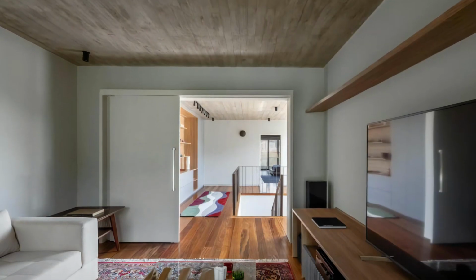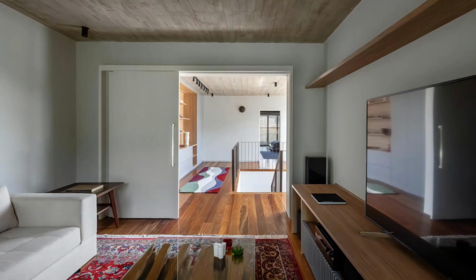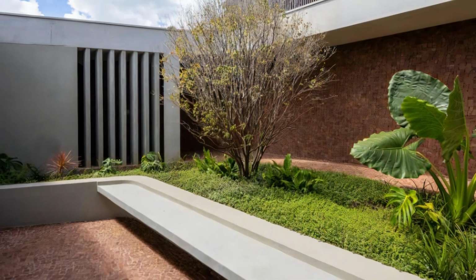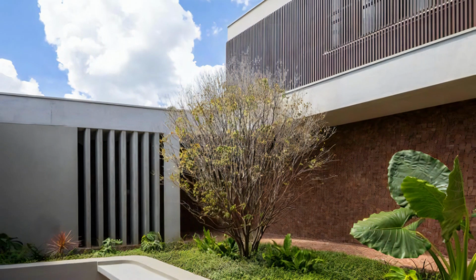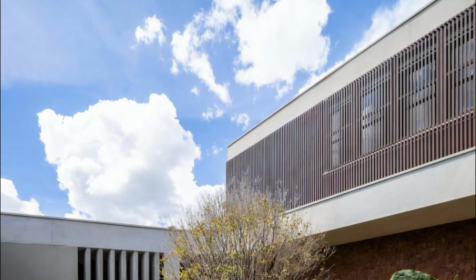Concrete takes center stage in the house, serving as the foundation of the building system and showcased as a visible finish on the first floor pillars, slabs, and beams of the upper floor. The natural beauty of red Portuguese stone and kumara wood further enriches the composition, fostering a harmonious integration between architecture and landscape. The standout feature of the project is its unique implantation.